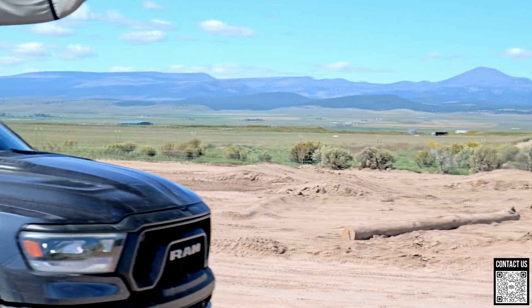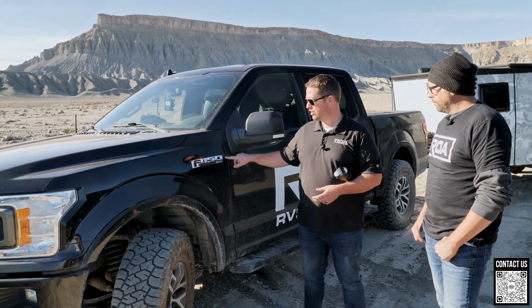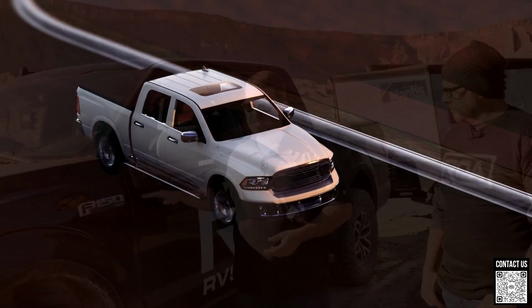Gotcha. Now, what about a Ram and a Chevy? Isn't the Ram just the Ram, and then the Chevy's like a 1500? Well, the Ram's a 1500 as well. So they have 1500. People get a little bit confused. Ford should have done another zero to not confuse everyone, but whatever. Ford's going to do Ford, and I'm not in charge of that. If you see a Chevy and it just says 1500, or you'll see a Ram and it says 1500, it's the exact same thing as an F-150.